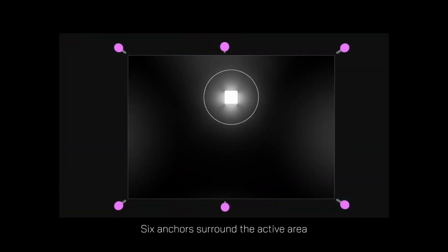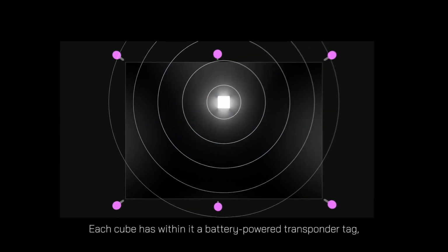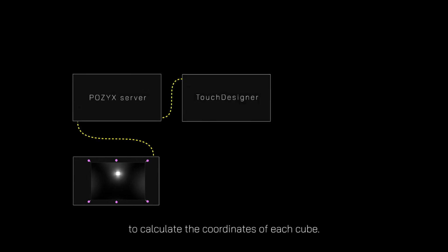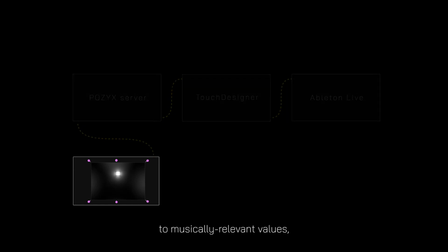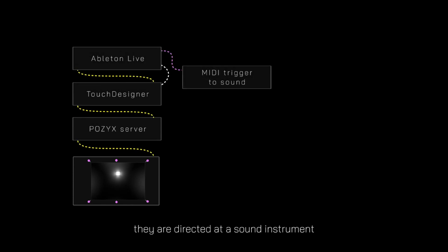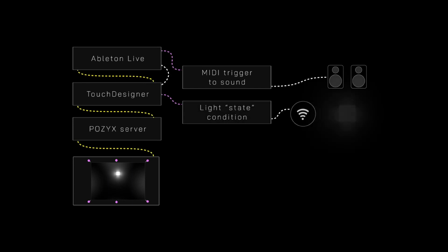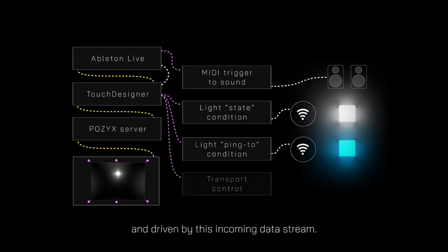Six anchors surround the active area where the cubes may be placed. Each cube has within it a battery-powered transponder tag, which broadcasts its unique ID. Each anchor receives this signal at slightly different times, which allows a server to calculate the coordinates of each cube. In Touch Designer, the incoming data is mapped to musically relevant values, including on-off triggers. When these triggers arrive in Ableton, they are directed at a sound instrument with considerations for harmony and rhythmical quantization. Lighting events are similarly controlled and driven by this incoming data stream.